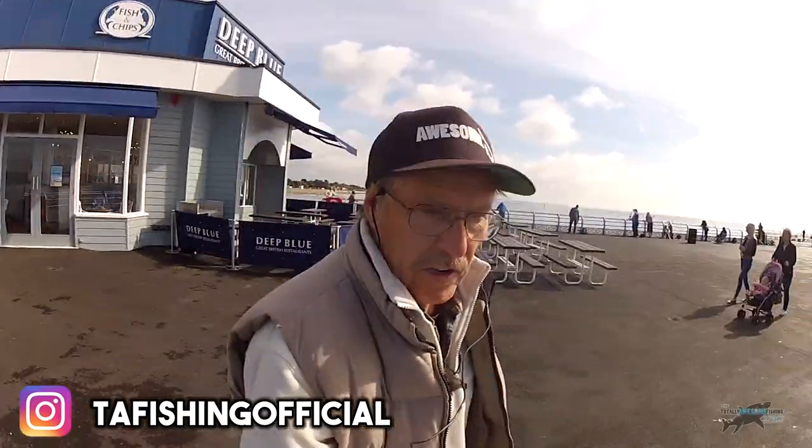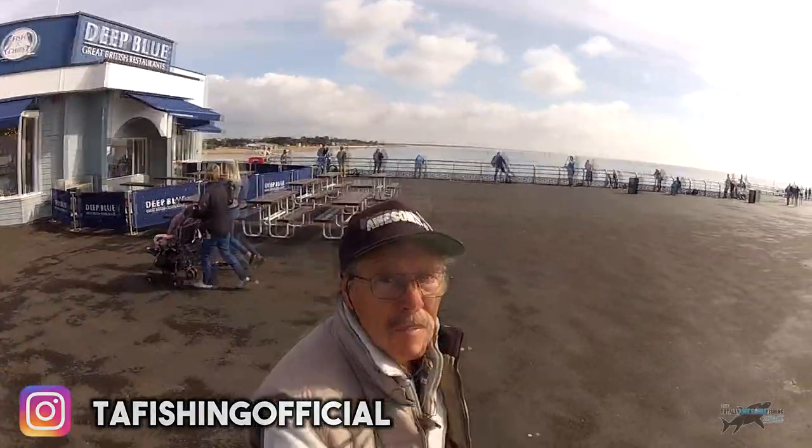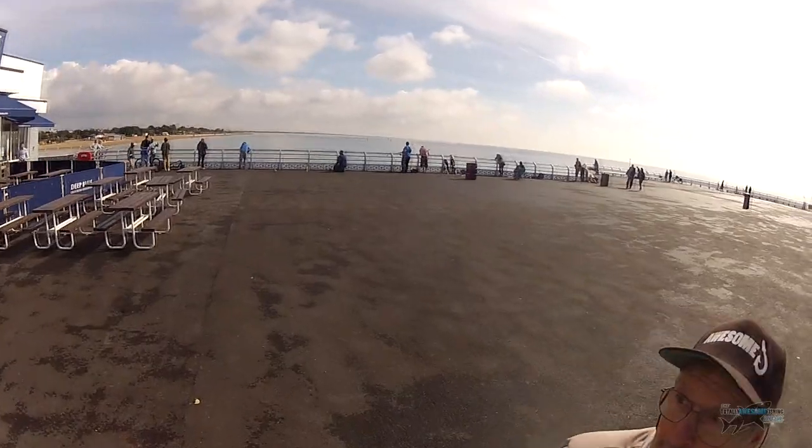We're going to be doing some pier fishing today down on the south coast. We had a tip-off that there's a lot of fish: mackerel, garfish, and you can see here behind me, there is indeed a lot of fishermen. Got a nice day for it. I thought they're all tiny bass here. No, man, you want to see these bass under this pier.